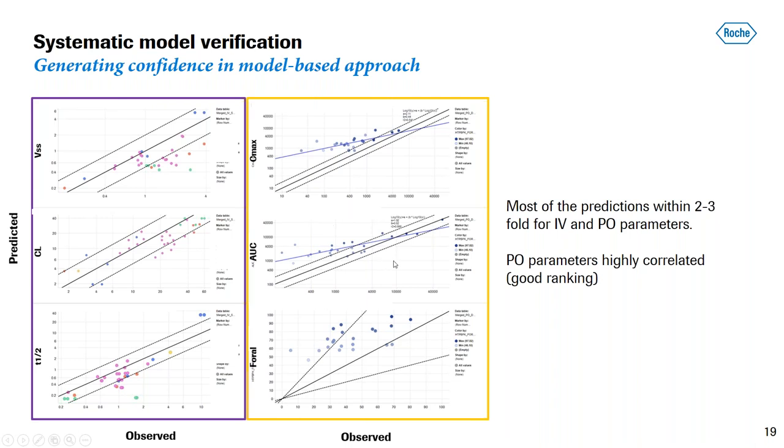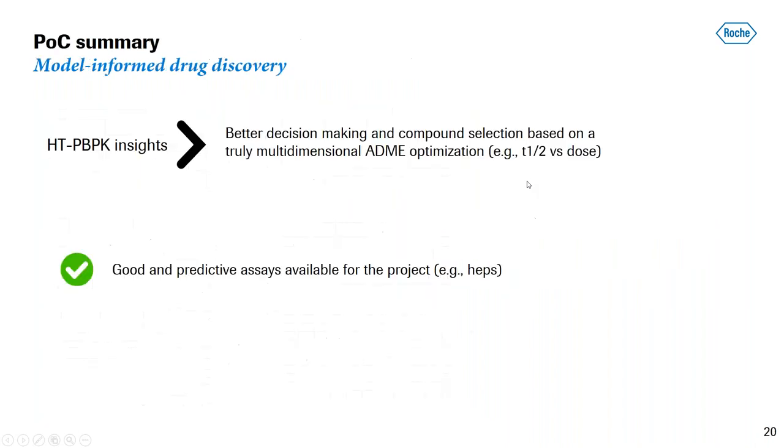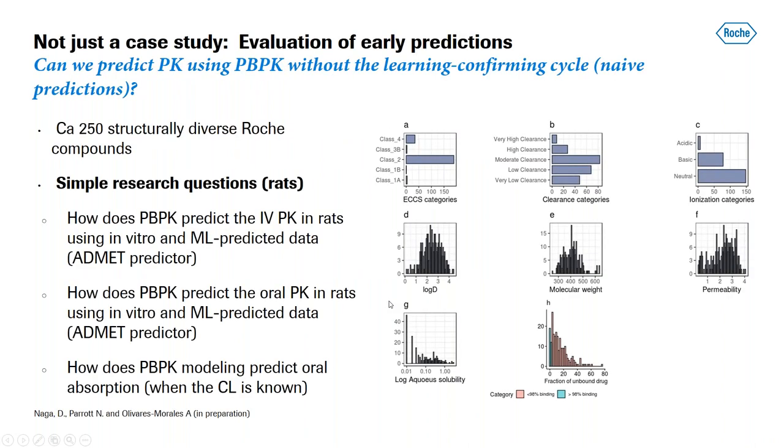And that's the whole idea of being able to implement PBPK early on, in the discovery stage: we can focus more on predictivity and also move faster with predictive models. So we gain these insights and we are prioritizing compounds based on them. One key take-home message from this is that we have to have good and predictive assays for each project. In this case, we knew that our in vitro assays were predictive because we checked the IVIVE before, with hepatocytes for instance, so we gained confidence in moving forward.